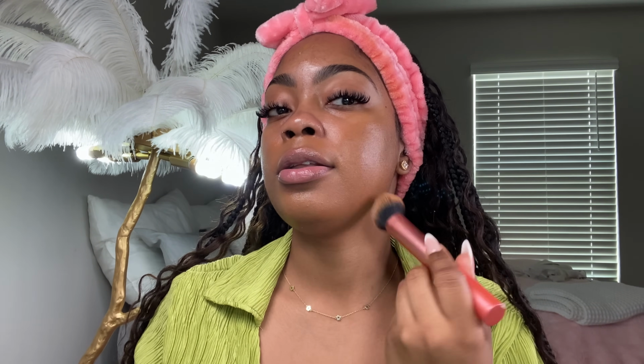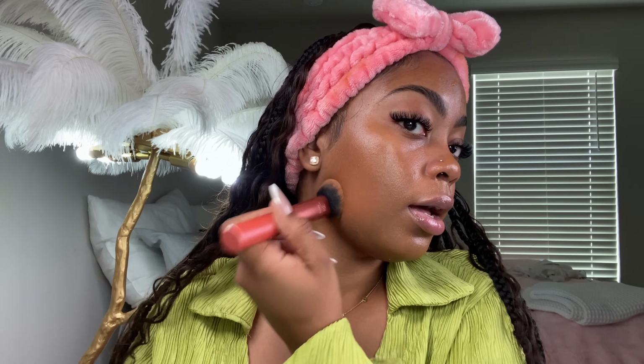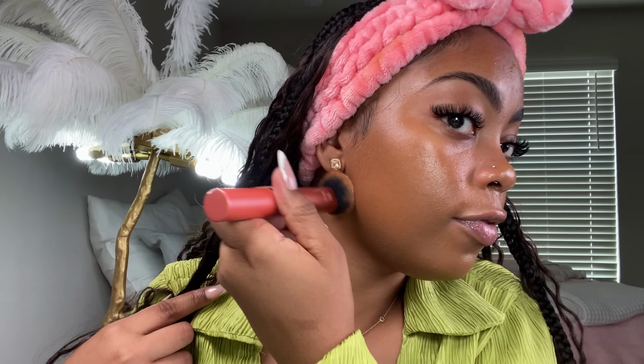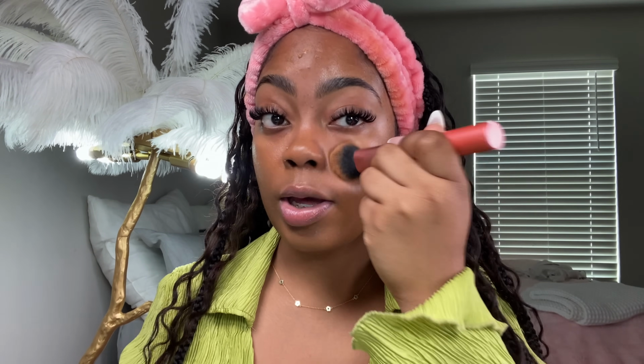You want to blend it down to your neck. You don't want to be looking like two different colors, and you want to take your time and blend it out. Like, let me come close, y'all be seeing flawless. But this foundation is probably the best foundation I've ever used. Makeup by Mario, you ate that.